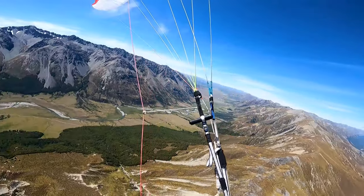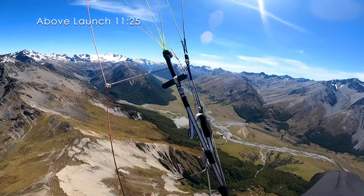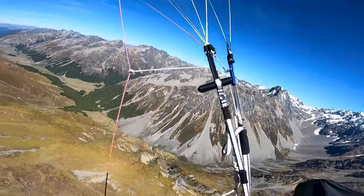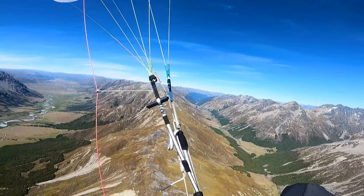Whoa, what a way to start. Well, it's definitely working. Dust down there. Pretty much straight into 5 meters per second, so probably could have started half an hour earlier.